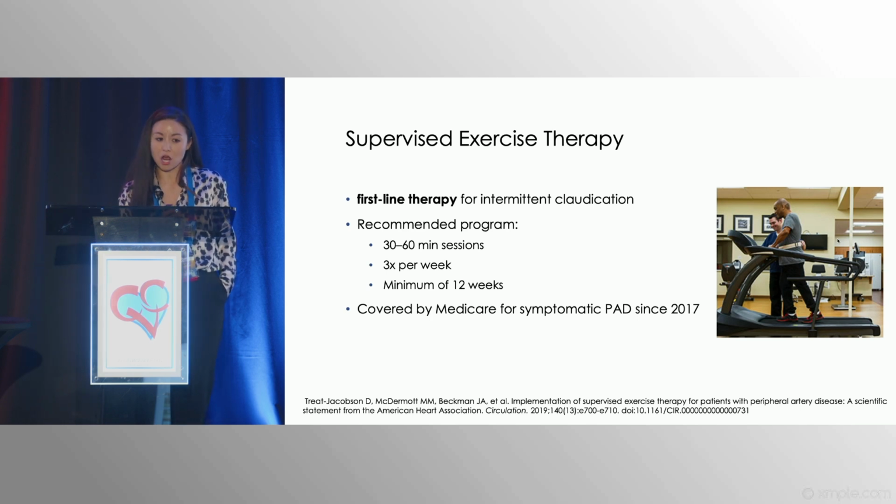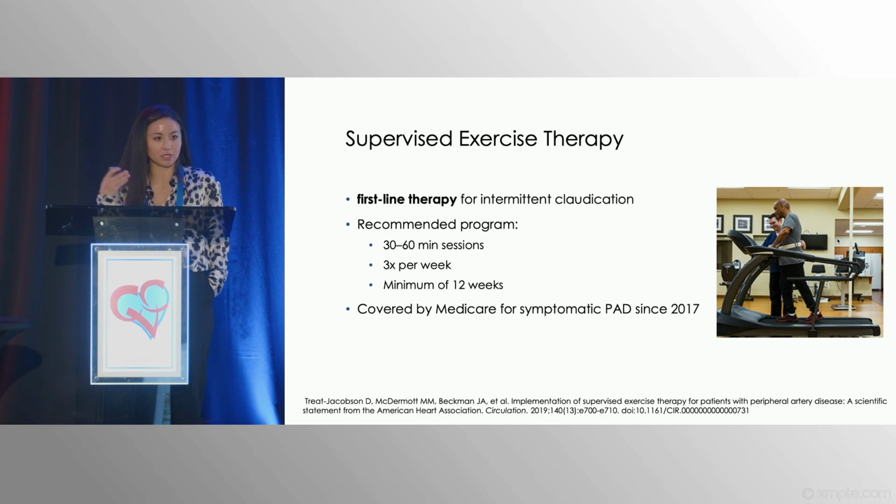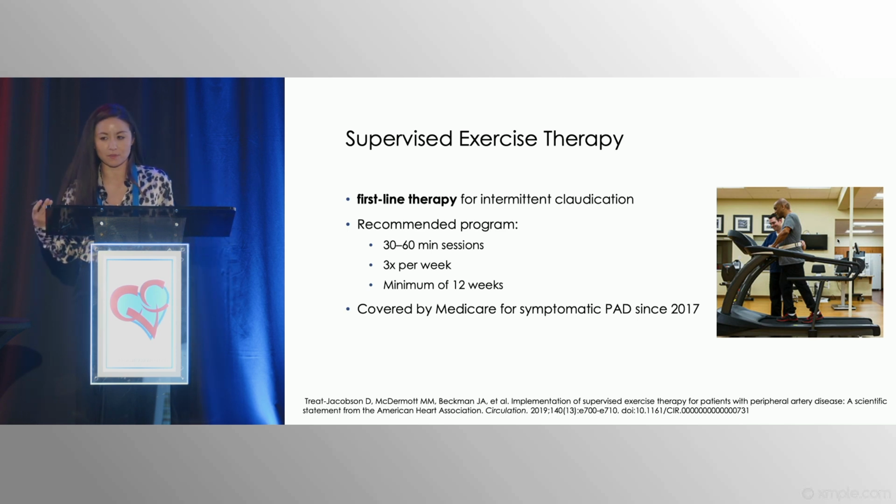Now, this does not work in CLTI. It does not work when they have rest pain, but it does work after a revascularization to keep it going. So basically, you just want them to walk as much as possible, which everyone else was saying all day today. Specifically, these programs have been shown to be better than home programs.